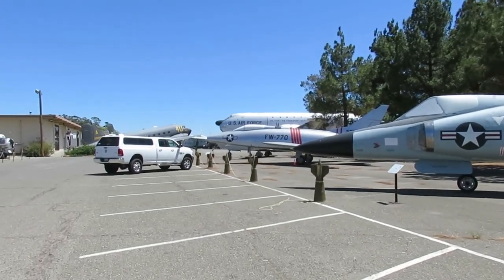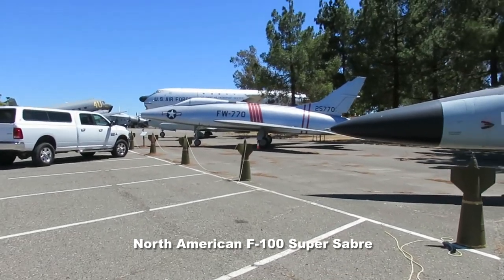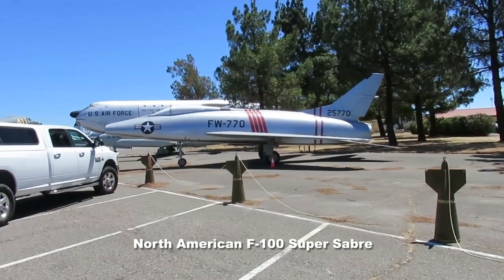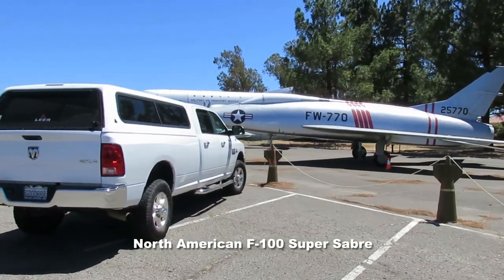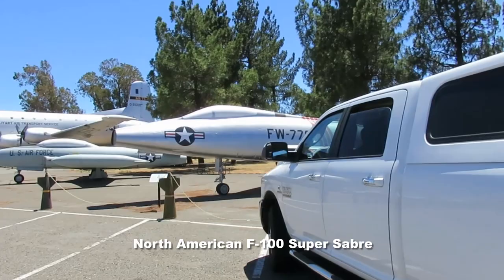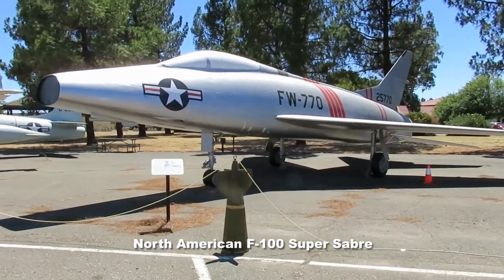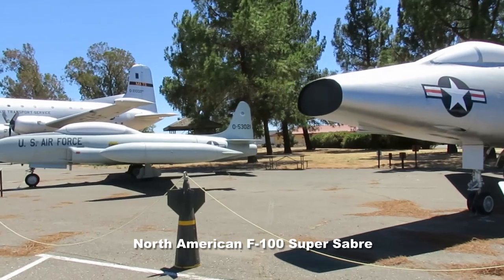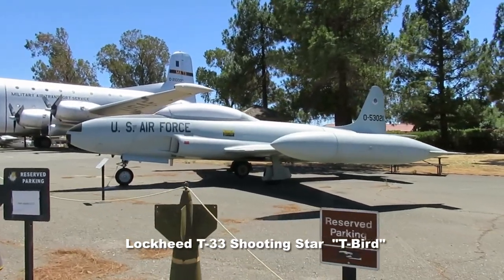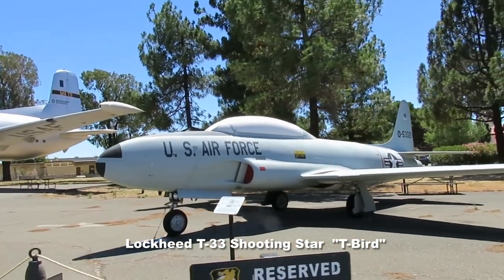So coming up here, about where the white truck is, that should be an F-100, unless I'm getting squirrely here. We'll verify that when we get to the sign. Yeah, North American F-100 Super Sabre. And right next to it is a T-33, made by Lockheed, known as the Shooting Star.